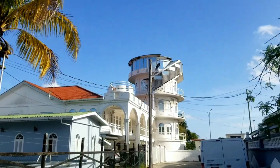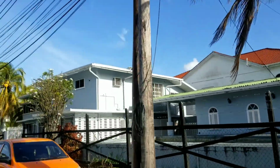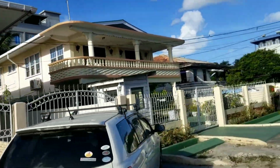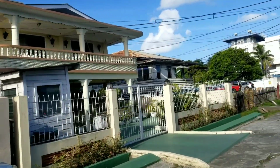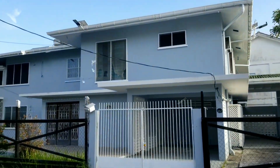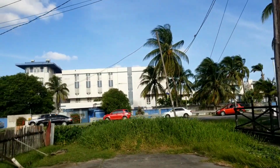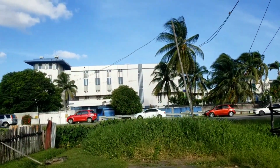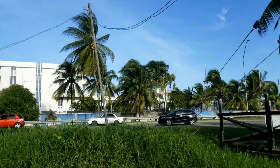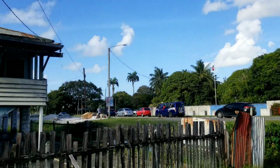That's a tower you see from the Atlantic Ocean. Somebody had the idea of putting a tower and observation deck. The Sigma engineers are here, so again, another house with offices for a firm. And then across the way, that's the Russian embassy in Guyana. This was built in the 1990s, I think, around 1992. And that's Public Road Kitty.